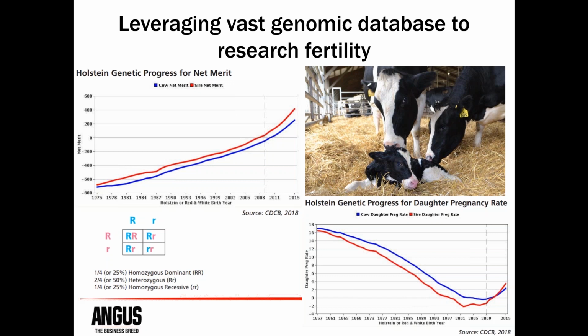And so we took a page from the Holstein industry and started to research this out to see if we could find the same things in the beef industry so we can continue to push things like growth and marbling, carcass weight, etc., but also make sure that the fertility of our animals remains at the highest level for our commercial cattlemen.